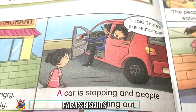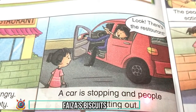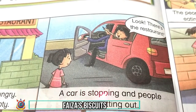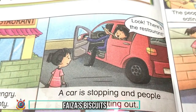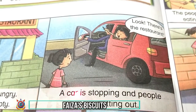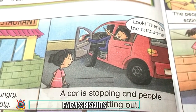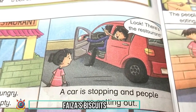Let's read it again. A car is stopping and people are getting out. Now let's move on to the next picture.